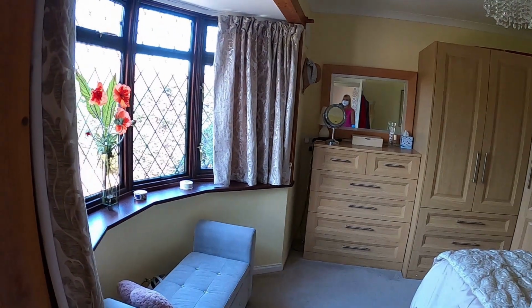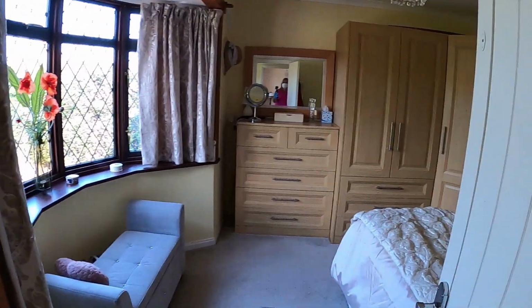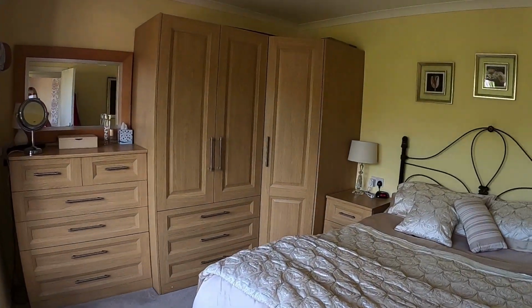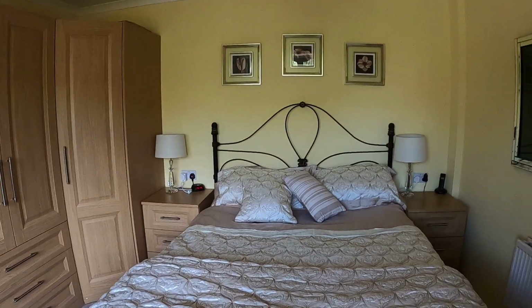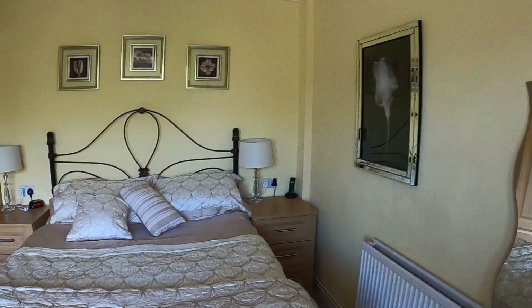So coming back through the main entrance hall, we're going to go into the ground floor double bedroom. And of course, you can see here, you've got that lovely big bay window there at the front. You've got plenty of space for a double bed in here, and of course, plenty of space there for the wardrobes and chest of drawers.